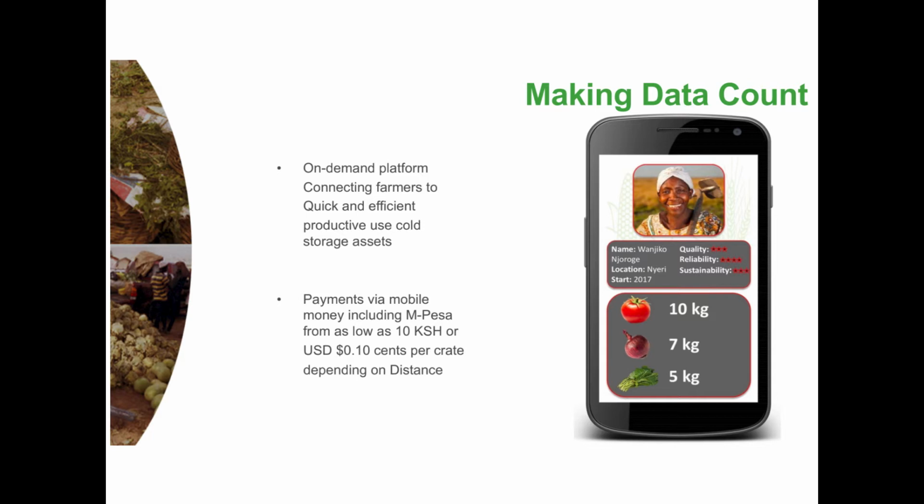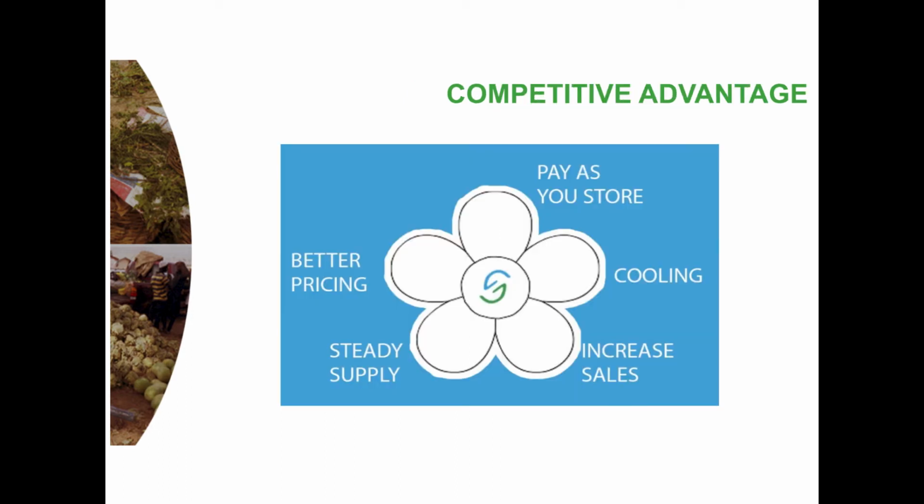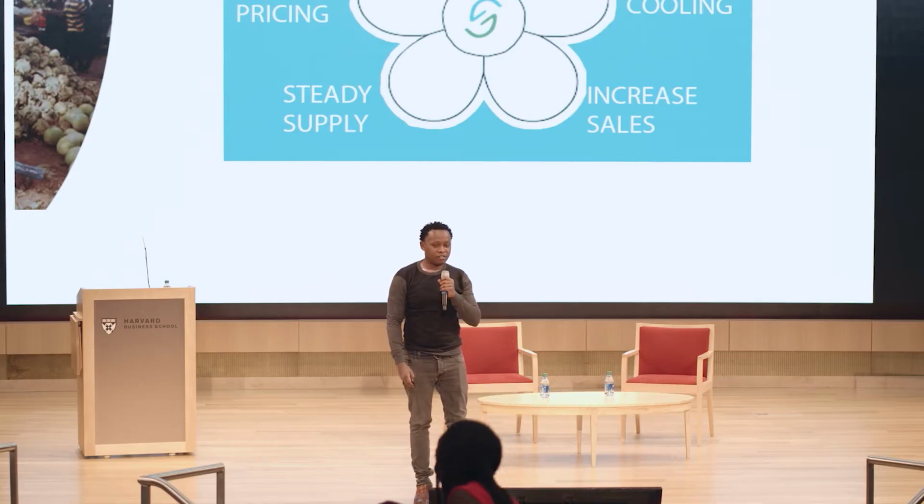We also use data to connect the farmers to the markets, especially in the urban cities, where because of the price information, they are not aware of what's happening in the urban centers. So we use the information to get them customers, especially from restaurants and supermarkets. We also use IoT to monitor the units remotely, giving us temperature information and real-time data about what's happening on the ground. Our competitive advantage is that we have a simple pay-as-you-store model where you just pay on a daily basis, and we also give you information about the market in the urban centers.